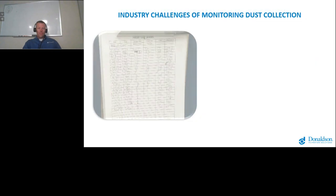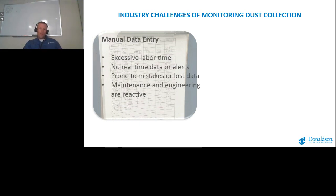And so what we most often see is the filter log. This is a picture I took at a customer site, and this is the way that a lot of our customers still monitor and manage dust collectors. Somebody manually writes in a handwritten value, usually differential pressure, but it might be other values, once or twice a day. And then at the end of the week, somebody grabs those clipboards and types it into an Excel sheet, and now you've got your historical data should you need that for any compliance reporting or any other purpose. This is still the most common way that we see people managing dust collection systems. So there are a lot of drawbacks to that, obviously.